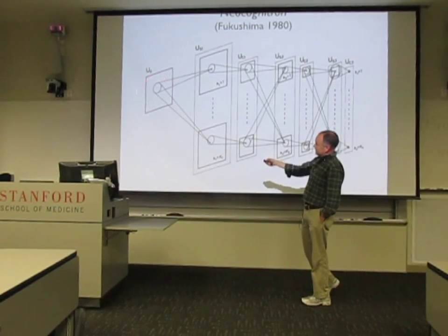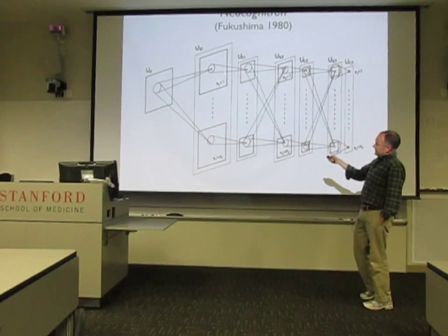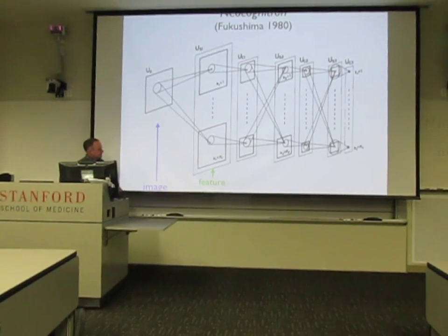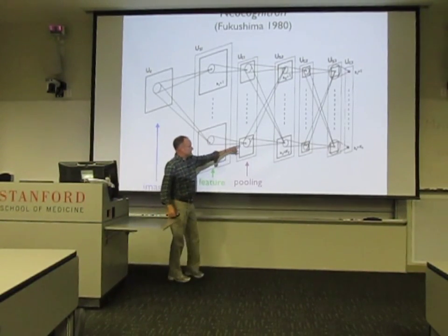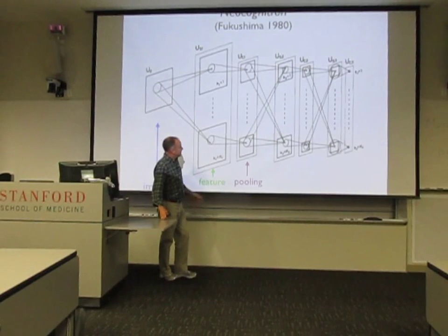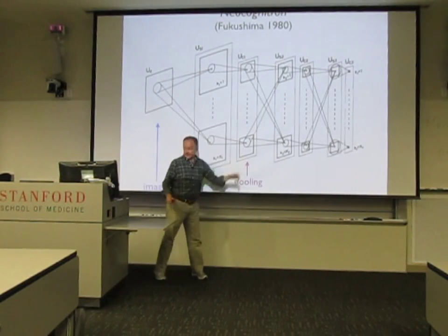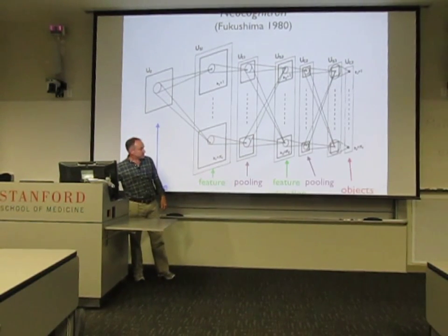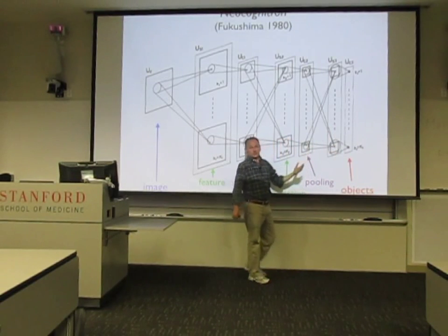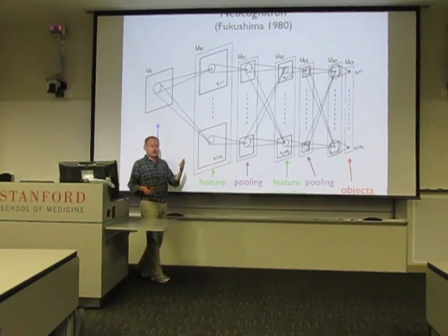An input image is presented here with some shape on it. He just had handwritten digits presented, and basically a layer of feature analysis followed by pooling. So these neurons here sum over some local region of a feature map, selected to one orientation in the scene. These neurons sum over some region to do something like complex cells, to be more invariant. And then you do another layer of feature extraction, and then pooling, and feature extraction and pooling, until finally in the last layer you get neurons that are selective to different objects within the scene. So one neuron might fire in response to digit four, and another neuron might fire in response to digit three.